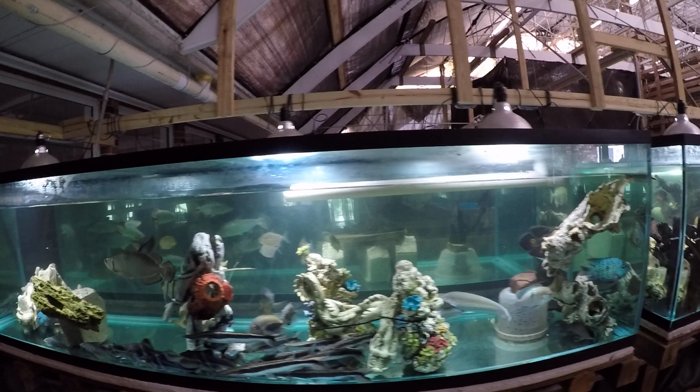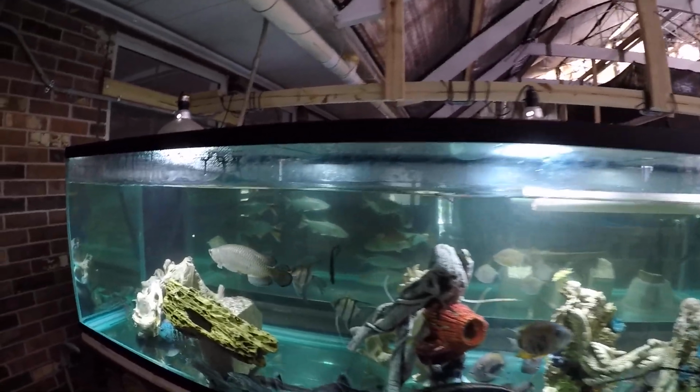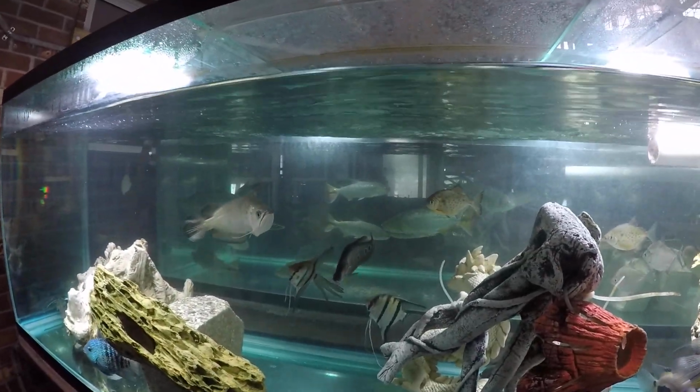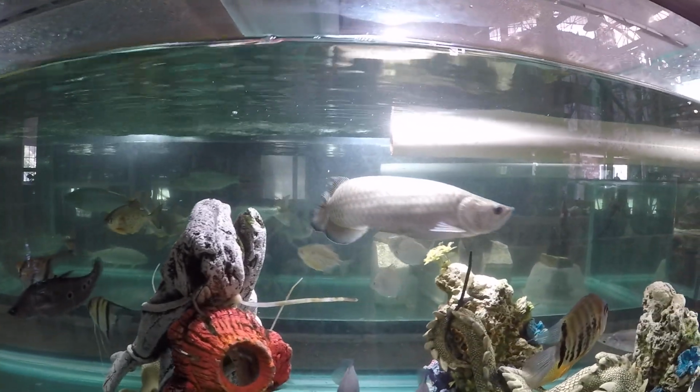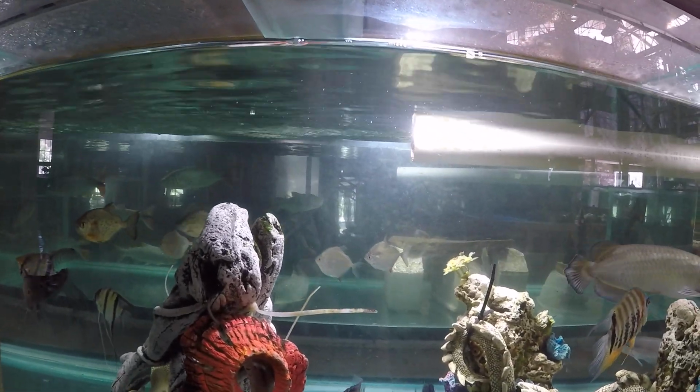Alright, what do we have here? Clown knife. Seems fine, intact. Silver dollars look good.